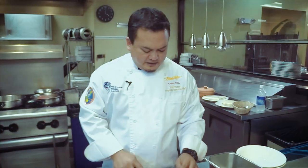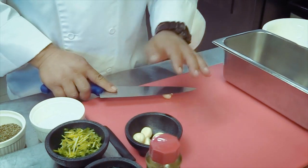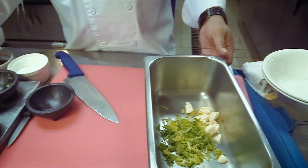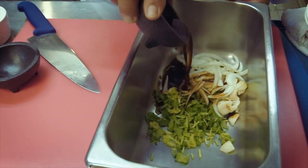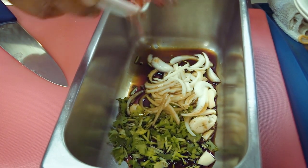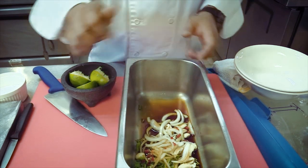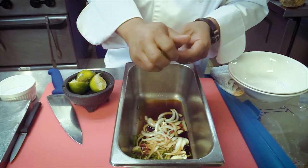Okay, so I'm gonna smash some garlic. I've got some cilantro stems and leaves that I'm gonna add into the mix. Got some sliced onion, some soy sauce, some chilies. Now I'm gonna add some lime juice to this. So the lime and the soy sauce is kind of my Chamorro twist on the tacos.